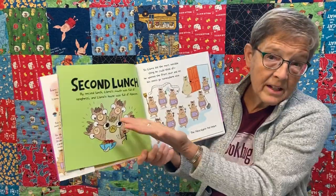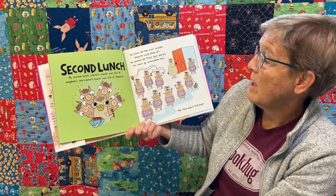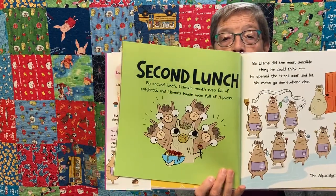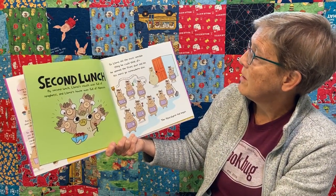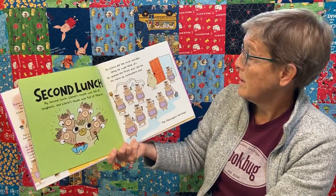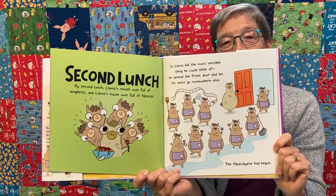So now it's time for second lunch. By second lunch, Llama's mouth was full of spaghetti, and Llama's house was full of alpacas. So Llama did the most sensible thing he could think of. He opened the front door and let his mess go somewhere else. The alpacalypse had begun.